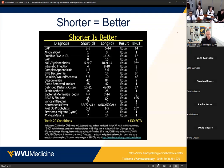ID is a sect of medicine. We do not get a lot of randomized controlled trials, so when we get them, we really have to analyze them and really take them and use them to hopefully propel practice and change practice in the future. So having 130 of these is really fantastic. And I wish I had time to go through every single one of these today, but I don't. So I'm going to highlight a few of them.